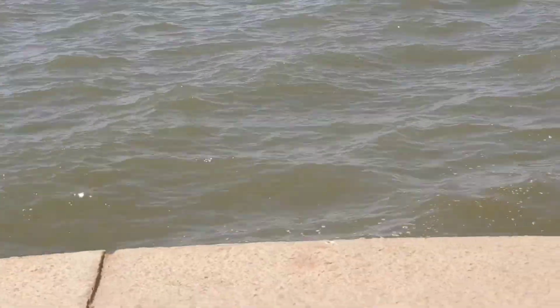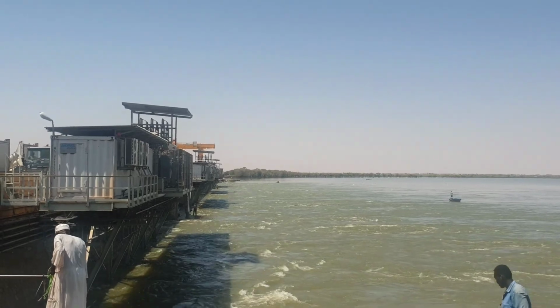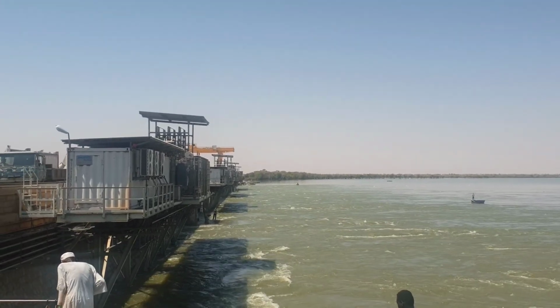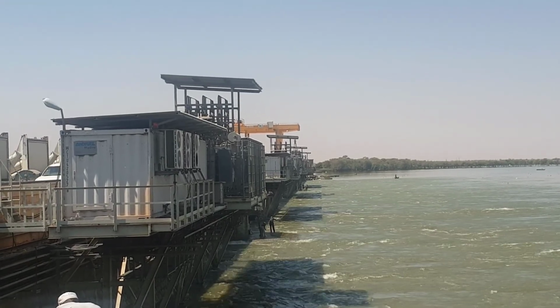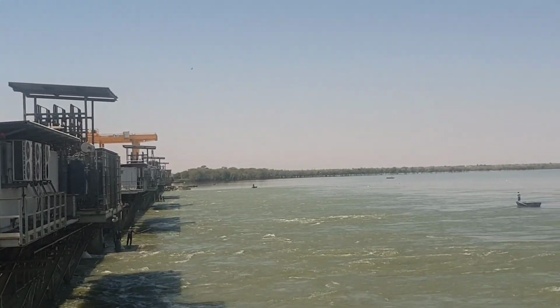You know, the Nile River crosses 11 countries of the world. The water of White Nile flows through the dam, approaches Khartoum and eventually Cairo, Egypt.